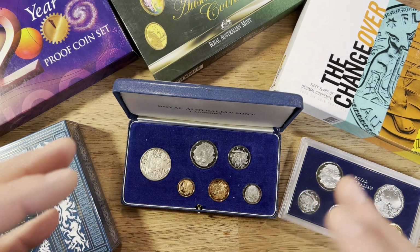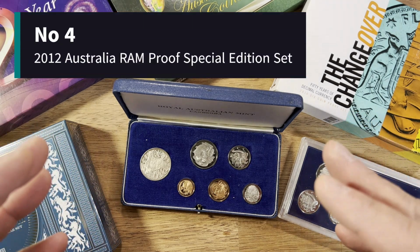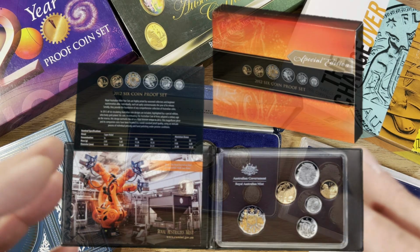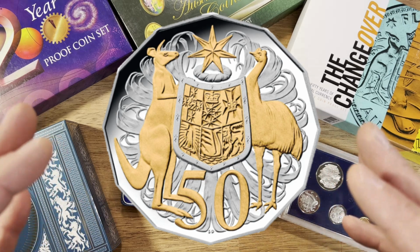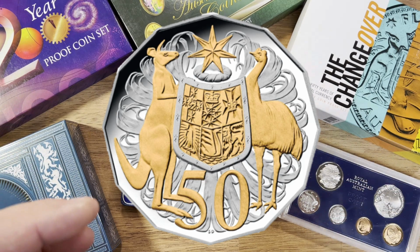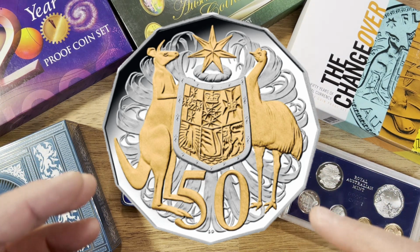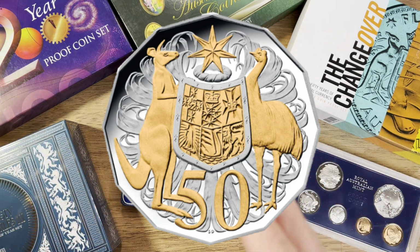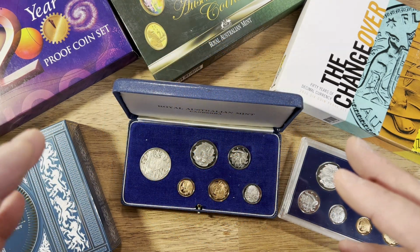A very similar one at number 4 is the 2012 version. This is also a special edition. This one was the 50-cent gold-plated coin. So it has the coat of arms painted in gold, or gold-plated. Absolutely looks beautiful. This one had a high mintage of 20,175, and it also had the robot Titan on the left with the imagery. So a very good one to collect.